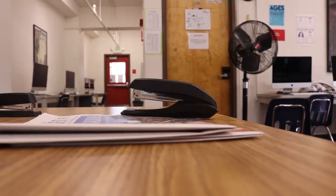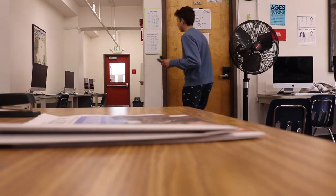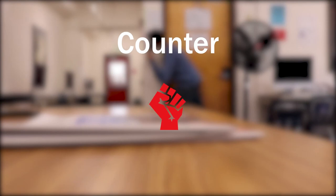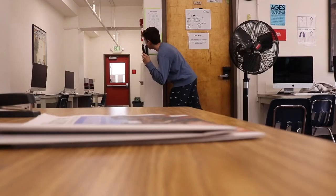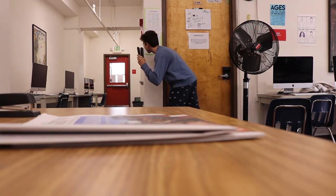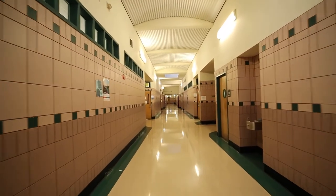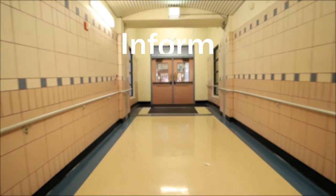If it is not possible to leave the situation, you feel like you are in immediate danger, and you do not think you will be able to defuse the situation, counter. Use objects around you like textbooks to throw at the aggressor. If they have a weapon or dangerous object, try to separate them and the object. As soon as it is possible to do so, leave and get to safety. Evacuate and inform others of your location and any other information you may know.